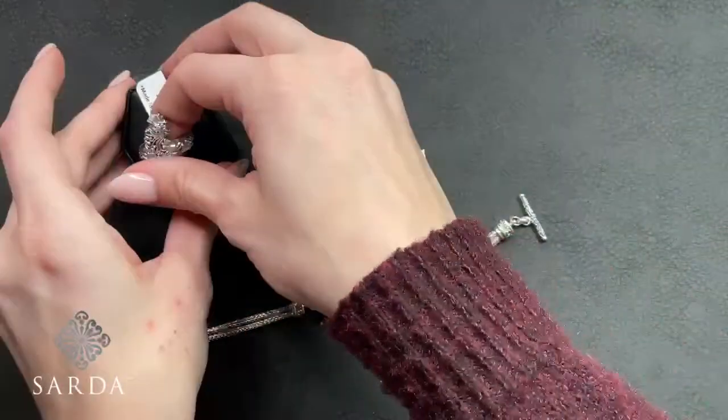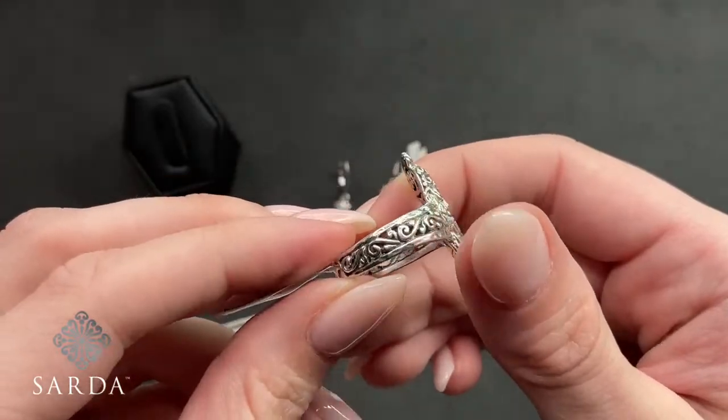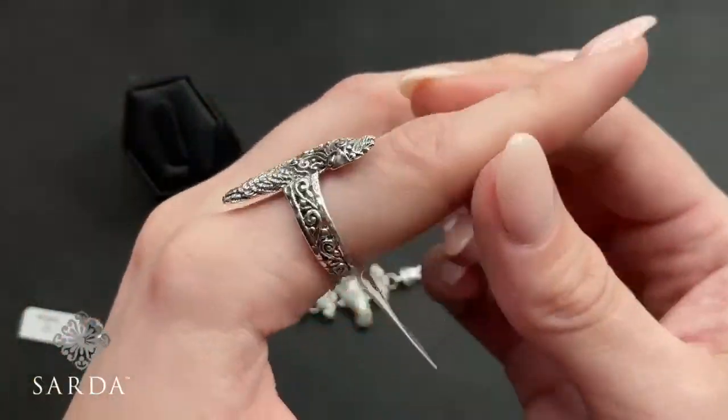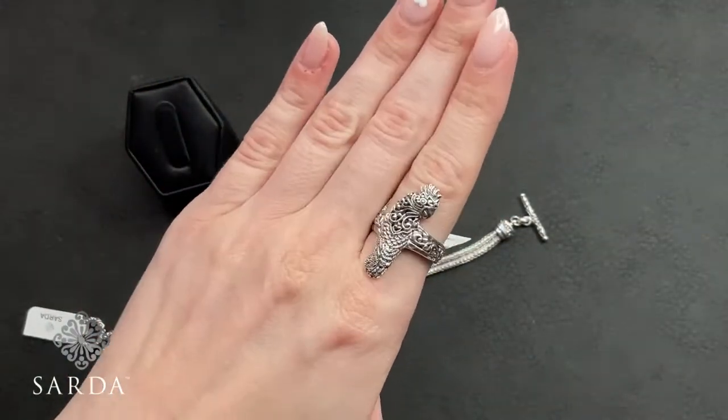And then the ring J3866 is the size 8 for $59.99. Open work Tree of Life shank. And then look at this cute little parrot.